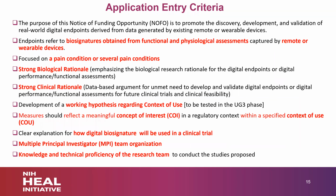Under the UH3 phase activities, longitudinal prospective clinical studies can be done to validate the measurement in the context of use. Those could include validating digital endpoints in clinical studies, measuring statistical relationships with established biomarkers, clinical assessments, and quality of life metrics, evaluating the reliability of remote digital biosignature monitoring, focusing on minority health and NIH-designated populations with pain disparities, assessing response to therapeutic or behavioral interventions, and also considering submitting a letter of intent to the FDA biomarker qualification program.